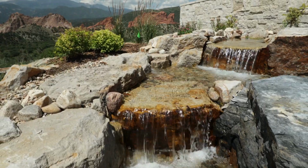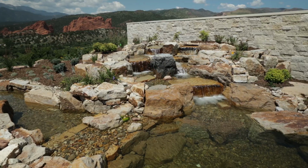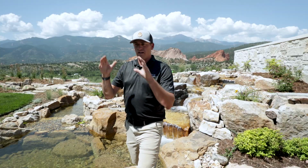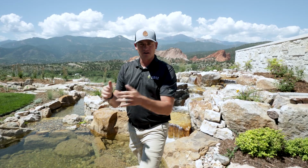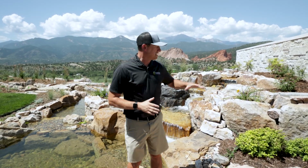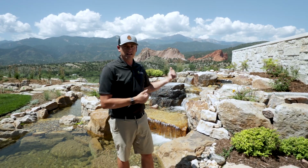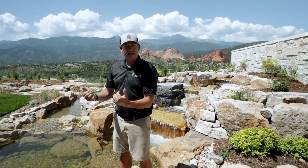In front of me, behind the camera, is the homeowner's home office. And so I knew that he was going to be spending a lot of time here making phone calls, working from home. And so it was important to me to make sure that I was giving him a view outside this to where he can enjoy the sound, maybe come outside, take a little break.